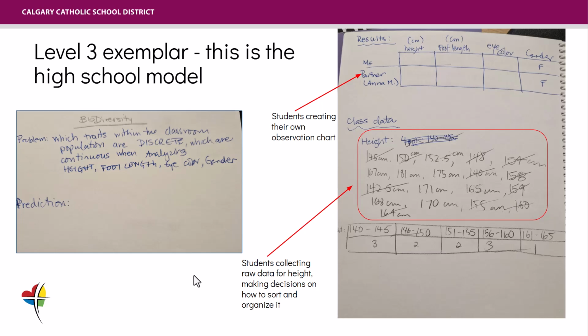But here's where the heavy lifting comes in. Students now have to decide how they're going to collect their data. So they have their own observation chart. If you've noticed, I took this from another student. They've got centimeters above height and above foot length. So that's good. Again, cues us to think about how we're going to eventually analyze our data and how we're going to put it on our graph.